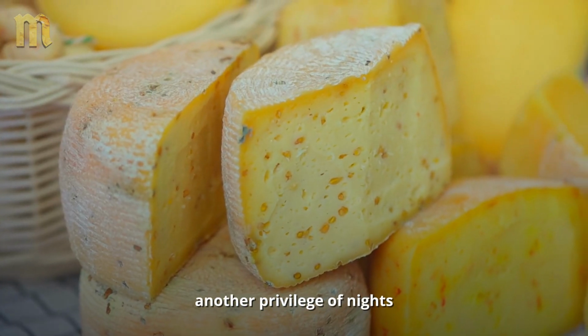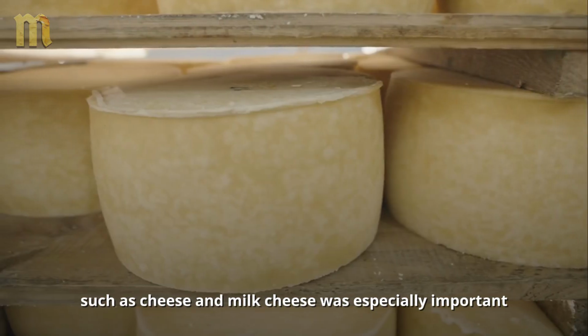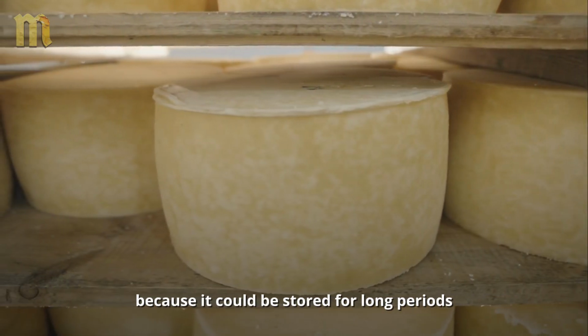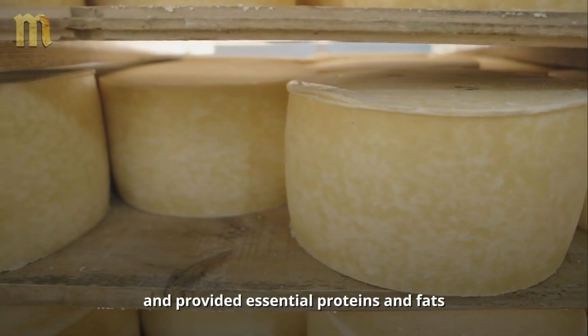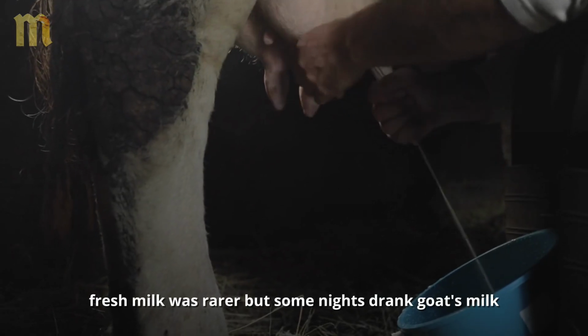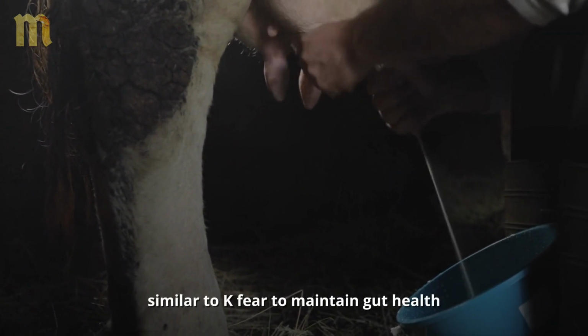Another privilege of knights was their consumption of dairy products, such as cheese and milk. Cheese was especially important because it could be stored for long periods without spoiling and provided essential proteins and fats. Fresh milk was rarer, but some knights drank goat's milk or even fermented milk similar to kefir to maintain gut health.